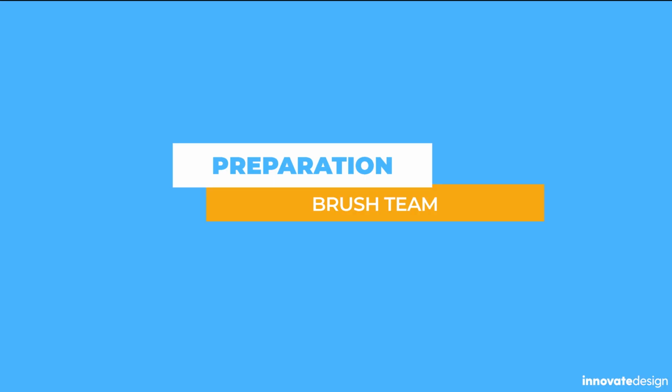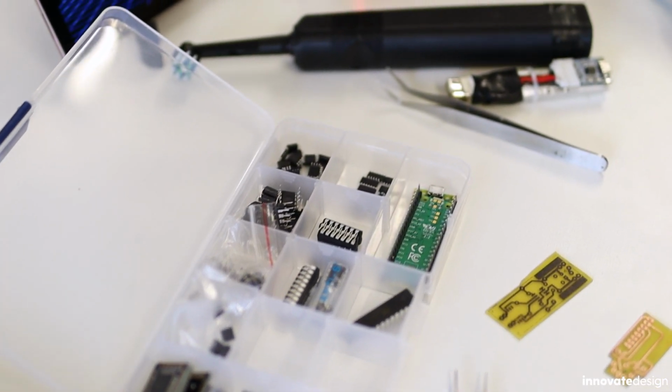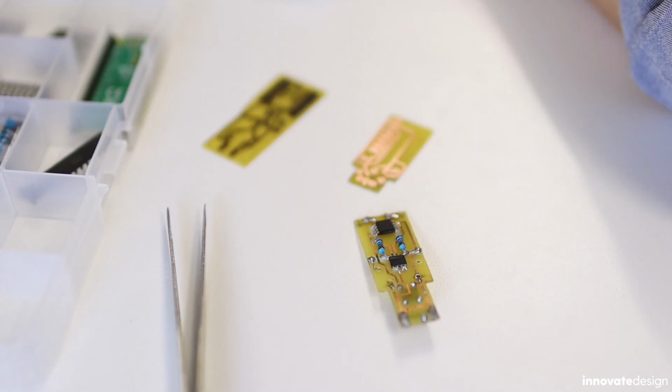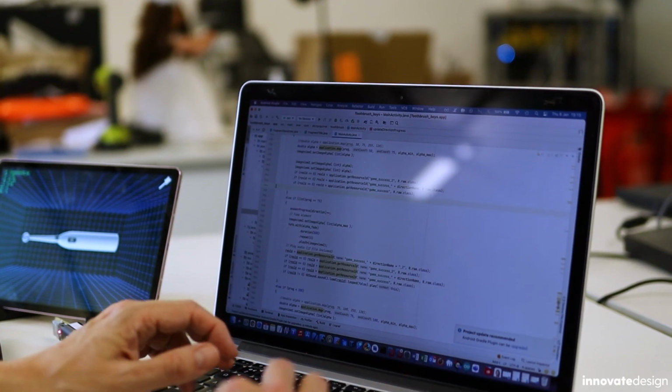The team began by developing the smart technology inside the brush. Nick was the electronics lead. Well, we decided to look at a number of competitors of smart toothbrushes that were already on the market to see what they offered. We decided to design bespoke hardware to give the candidates the kind of data capture that we thought would be useful within an app.